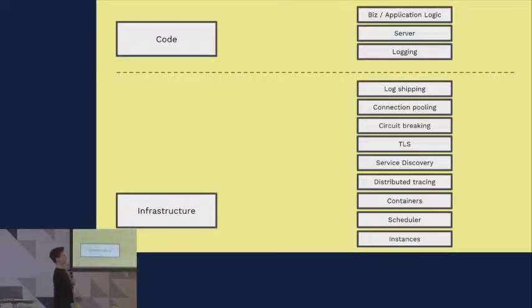You end up with fewer boxes at the top. Obviously, you have your application logic, the bit that you care about. You probably need a server to run it if it's a web server. And then you probably need some logging or monitoring-based stuff. But everything else, it'd be nice if you could just get that for free.